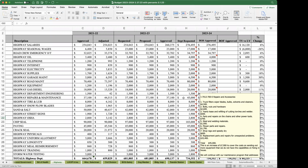How often do you replace the chains for the trucks? Well, it depends on if we have a bad winter where we're driving with tire chains. We also have the chains that run the sanders. It's a chain spread type system. Those wear out over time and we have to replace them. It gets expensive, especially lately.